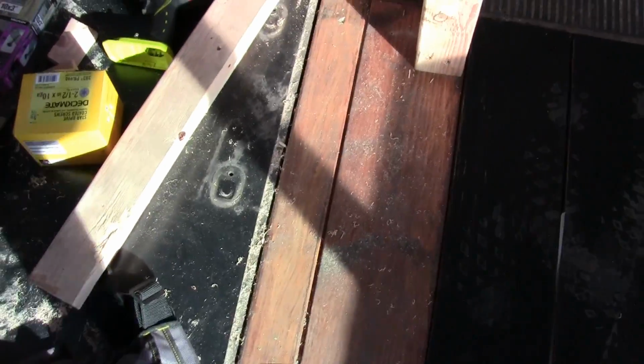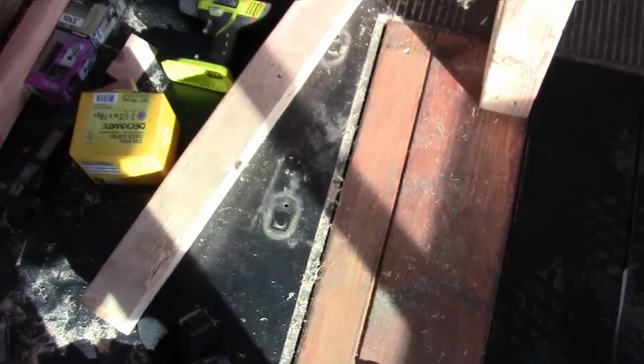So, yesterday, I'm still working on my hatch. I got to flip those boards over. We want this rubberized side down. And I got to put my brackets on, fit that in place, and I think it's going to work really well. This is nice and solid. I'm glad I switched to the 2x8s.